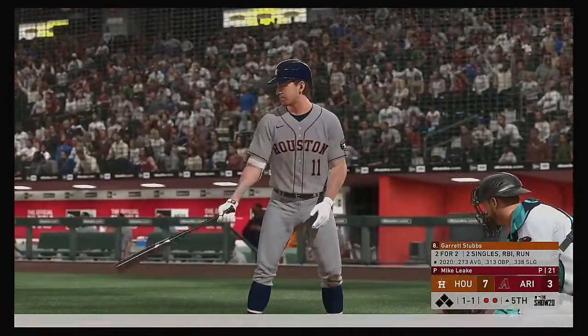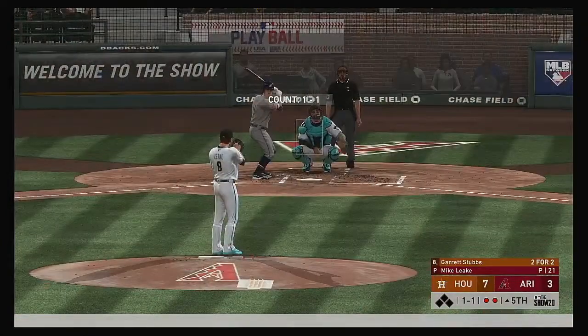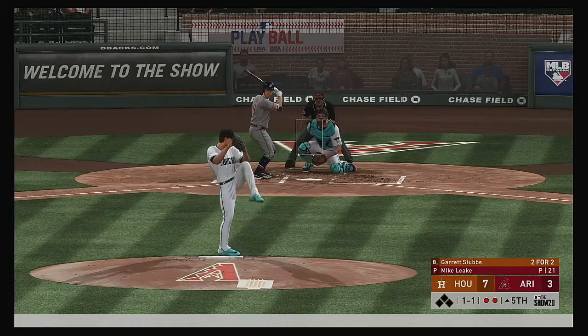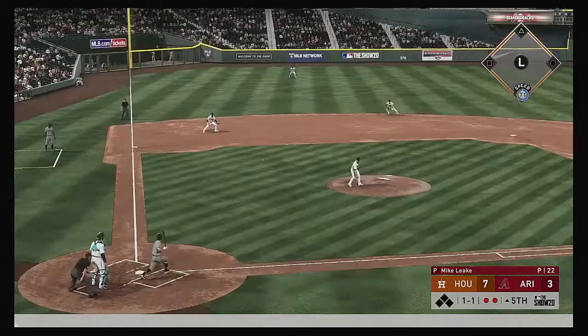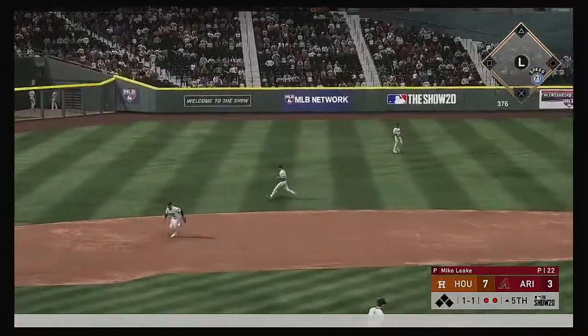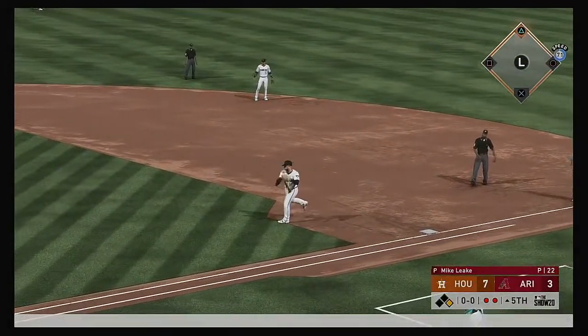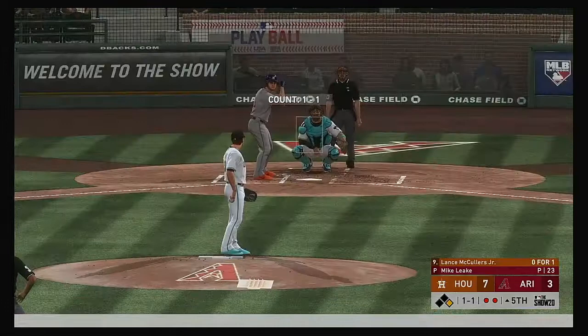Digging in now, Garrett Stubbs. He came through with an RBI single in his last at bat. Hit on the ground to short. Ahmed has it. Throw not in time, and he beats it out for his third hit tonight.